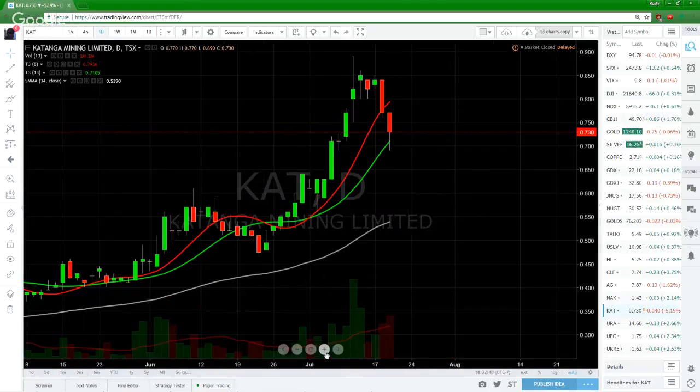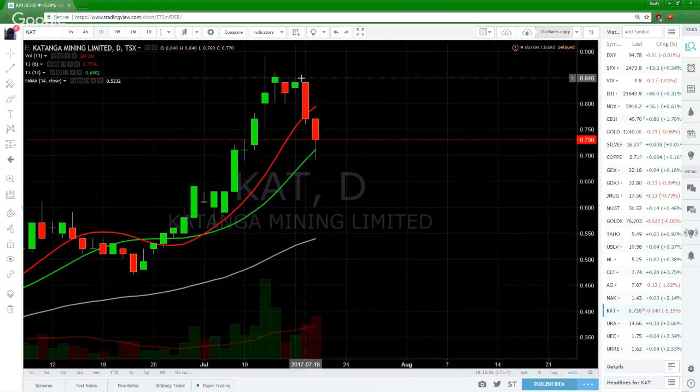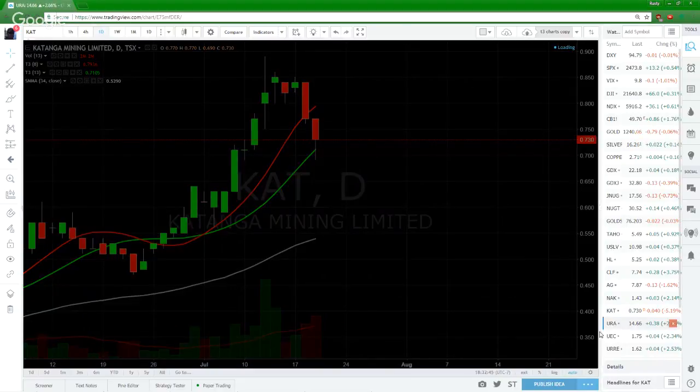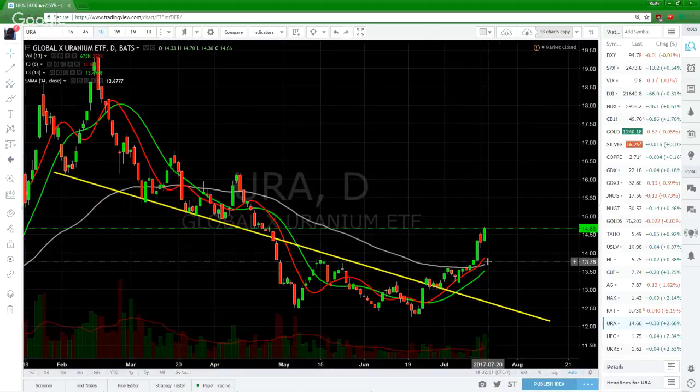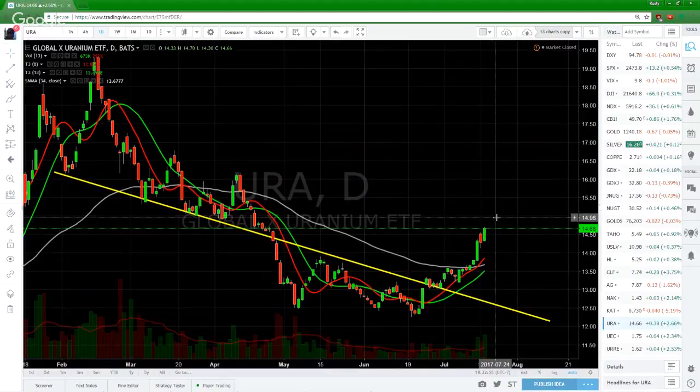I think we were bearish on this last week. It ran up too hard and fast. URA, good job, URA. 1, 2, came back for a punch. Closing on its highs today. I got previous lows coming in at 14, at 15. So there's a resistance, maybe even 50% of this previous candle, right at 15.